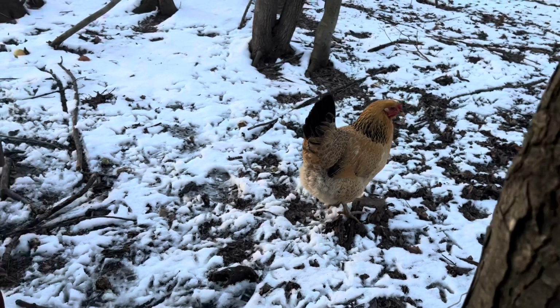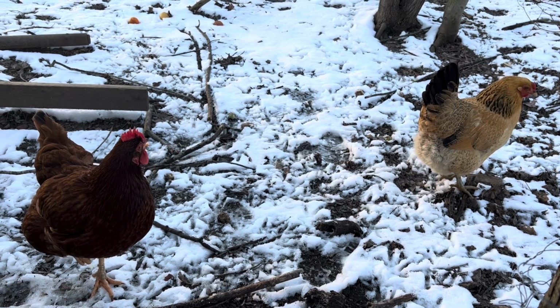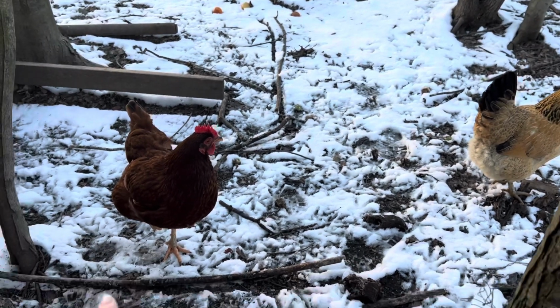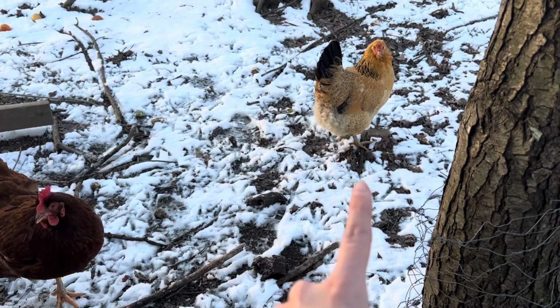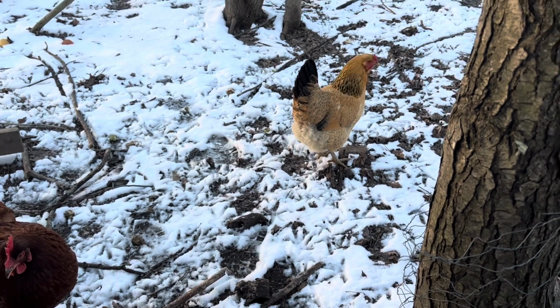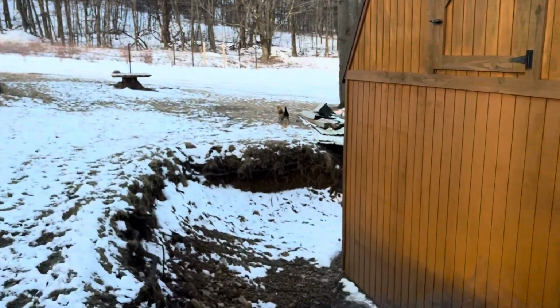I think these girls are in here thinking I have food for them. Sorry, no food for you. So this chicken here is a production red. And this chicken here is an Americana. I have another Americana over there. Let's see if the other chickens are over here.